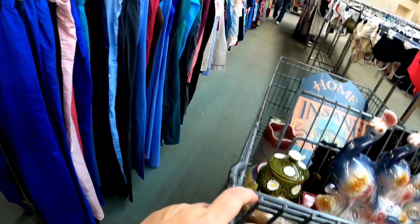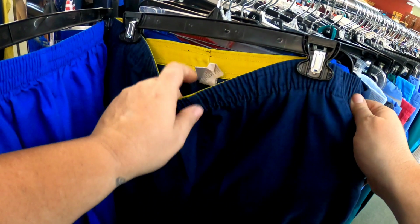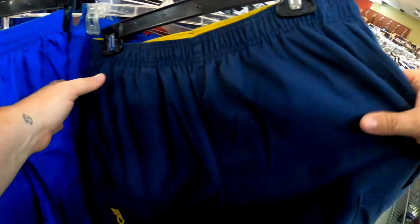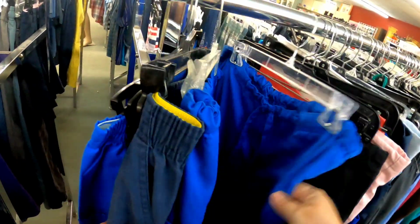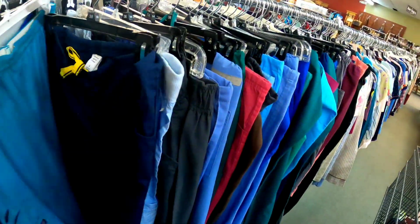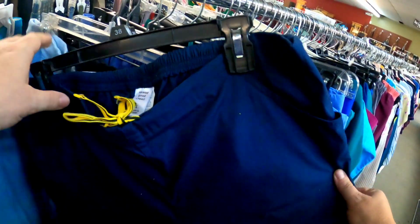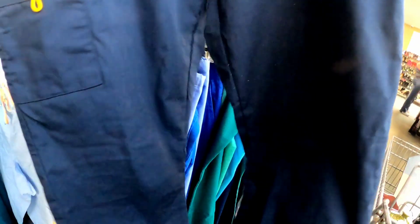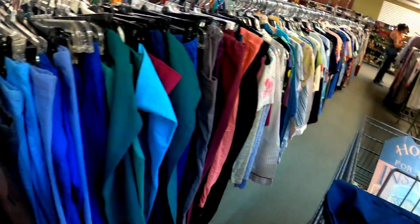And there weren't a ton, and I don't want to get too many right now because I do have a lot of inventory. This brand here is Wonder Wink. If you see that face here, that is something to look for. That is a pretty decent brand. This is actually another pair here, and they felt like they had never been worn, so I did decide to pick that pair up.